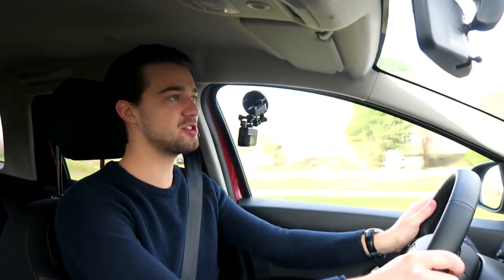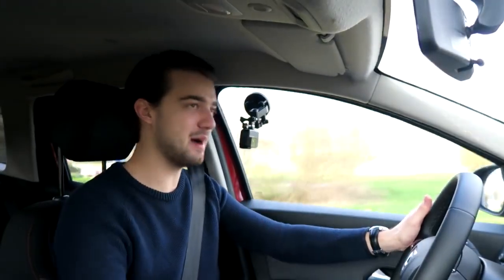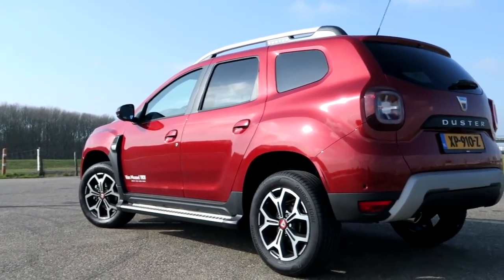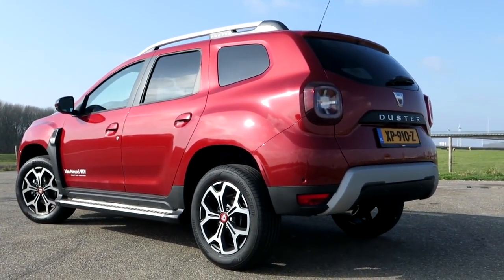The car will handle, but you feel that it's not in its habitat. You feel that it's not wanting to do it. And it doesn't have a lot of fun while doing it as well. You don't really get a smile on your face when you do it. Again, is this car made for that? No, absolutely not. This car is made for something else, which is comfortable drives.